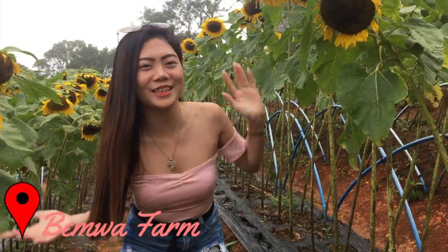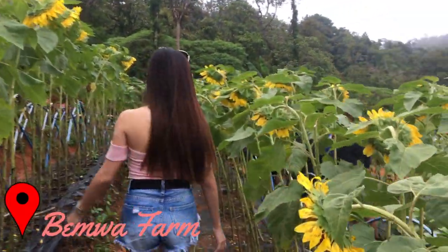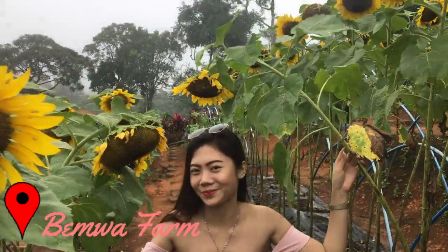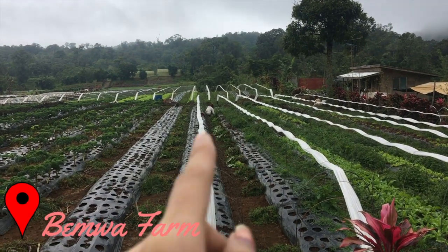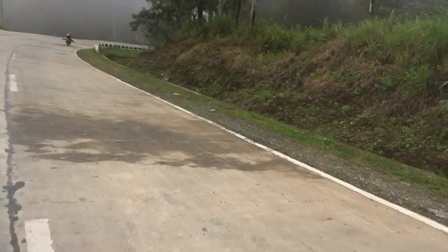Hey guys, so as you can see, there is a sunflower here and it's so pretty. So as you can see, guys, nag-harvest si auntie. Or maybe she's cleaning. It's so nice here. Wow.